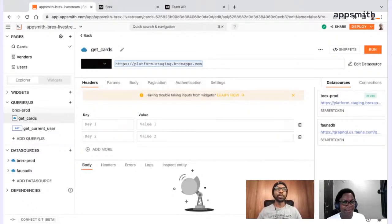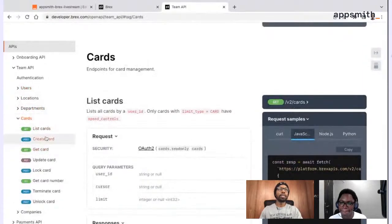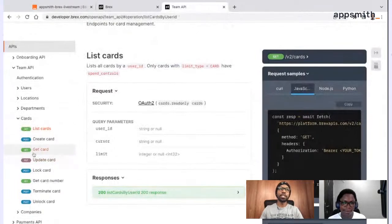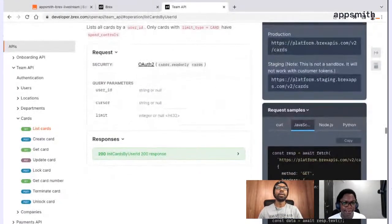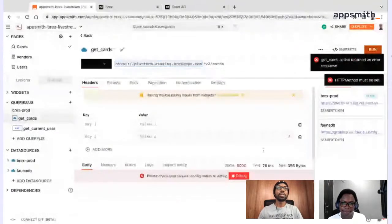So this one's created, and let's look at the API endpoint over in the Brex docs again, and let's say list cards. Mine is called get cards, but this endpoint is called list cards because there's already an endpoint called get card. But list cards, v2 slash cards is the path here. Let's go back, put the path and run it. See what it says.